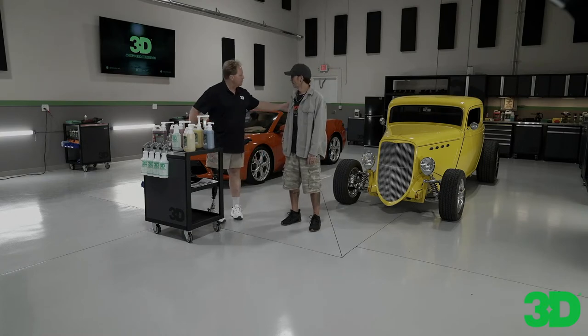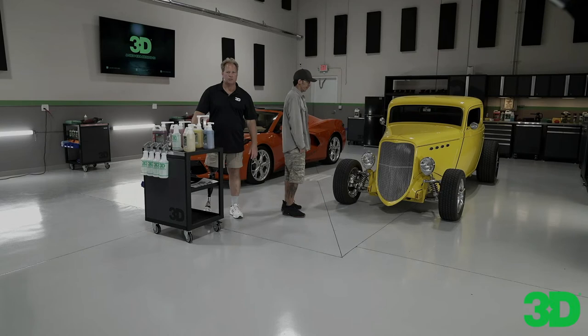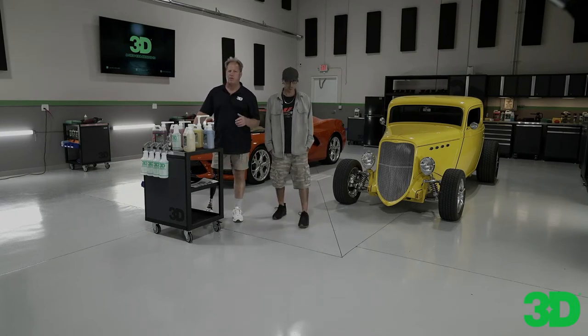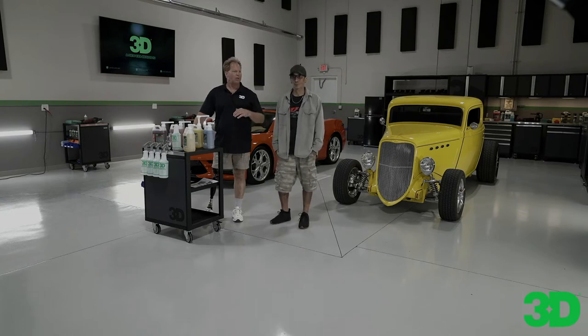Even though this thing looks shiny on set, it is really scratched up. This is one of our training cars for the class this weekend, and it is going to get a multiple step paint correction: compounding, polishing, chemically stripping, and ceramic coating. Then I get to drive it.